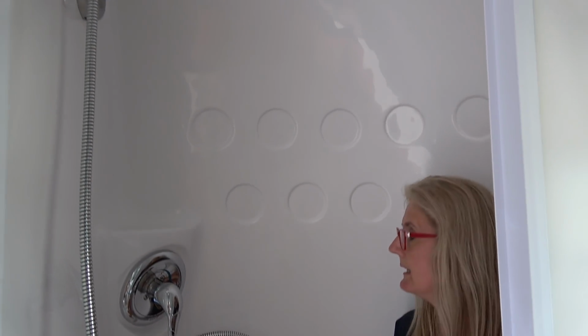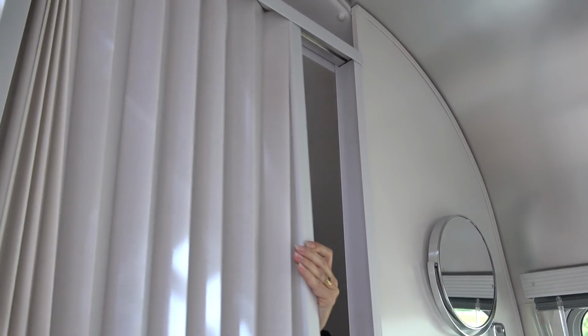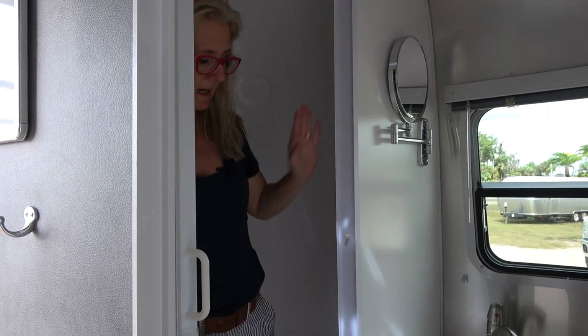Let's check out the door here. So it's on a snap, and it's a slider. It's a rubbery kind of material. So again, it would be one of those things that I'd be concerned about. You need to leave it open so that it can dry well, so as not to get any mildew or anything on it.